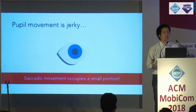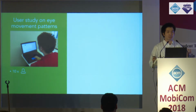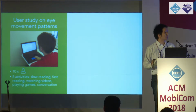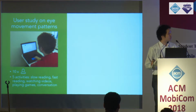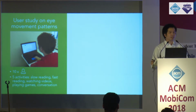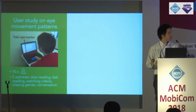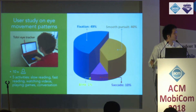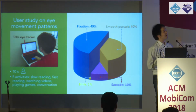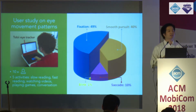To verify this, we did a simple user study with 10 participants. We asked the participants to perform these 5 activities: slow reading, fast reading, playing video games, watching movies, and having conversations. We used a Tobii eye tracker on the laptop to capture the eye movement from the user. On the right-hand side, we summarize the result in a pie chart. As you can see, almost 90% of the eye movements are either fixation or smooth pursuit, and only 10% of the eye movements are saccade.